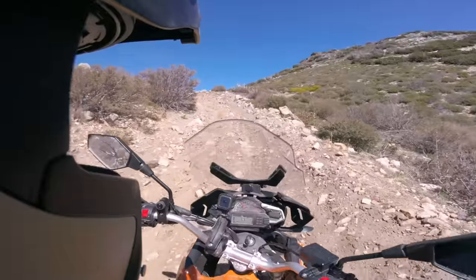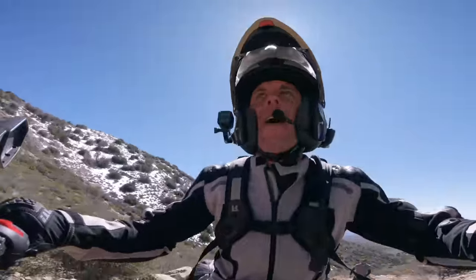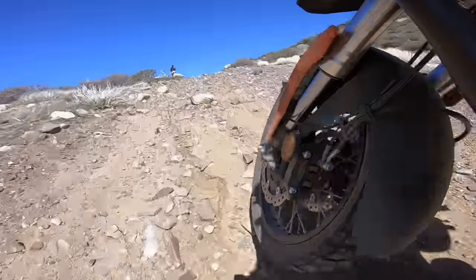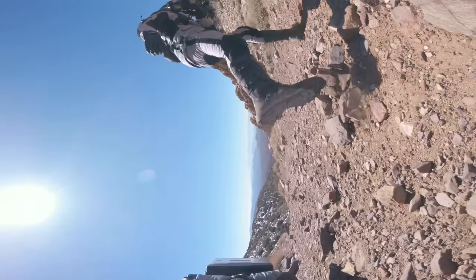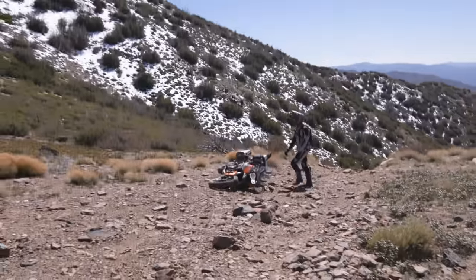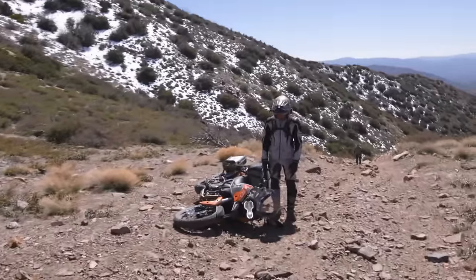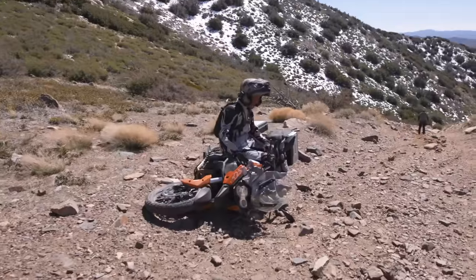I might be able to get up on the pegs. Ah, it's so hard. Oh my God. Oh no. Does have horsepower, I'll give it that. So close to the top. First tip over of the day for the CSC. Oh my gosh. I give up. It did pretty good work though.